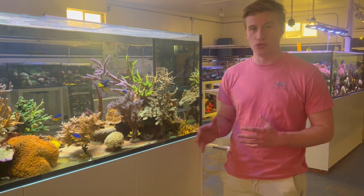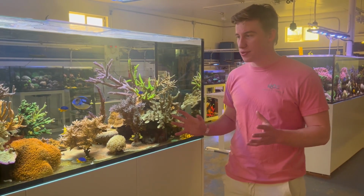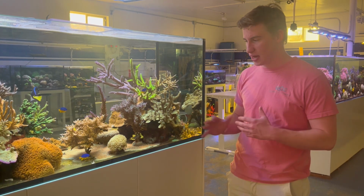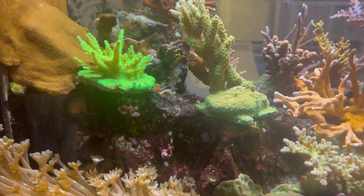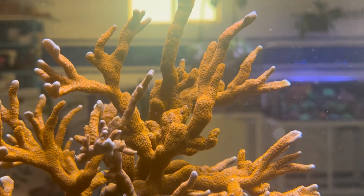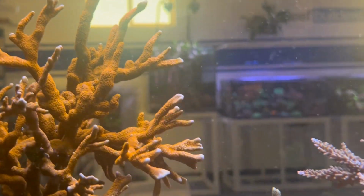So what I think the crown jewel of the studio is these two display tanks here. These are some of the nicest display tanks I've ever seen. These tanks are super well grown in. You can tell that everything has been growing in here for a while, and they're really the perfect centerpiece to show off what the studio is.